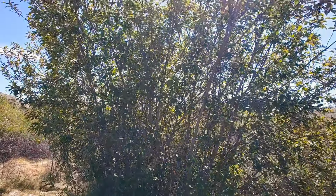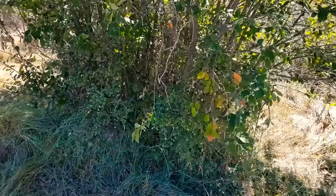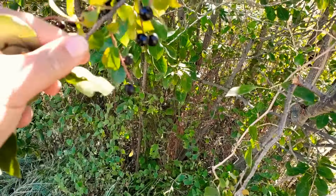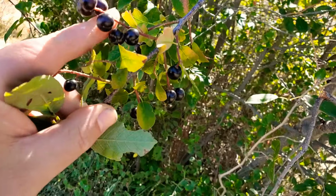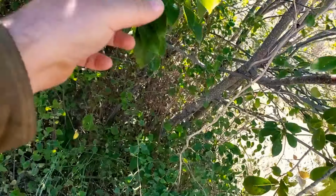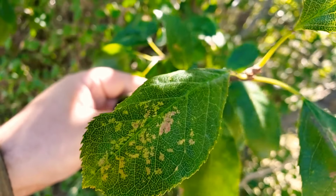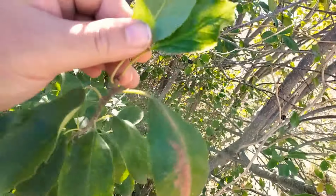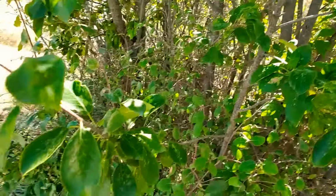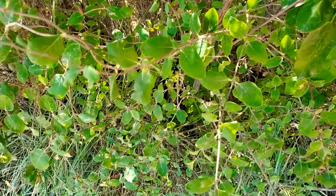Alright, so this is the chokecherry. I can see this one's pretty tall. This is what the berries look like. Okay. And the leaves. Okay, that's the top of them. That's the bottom. As you can tell, I can't really tell in the video, but these are pretty straight.